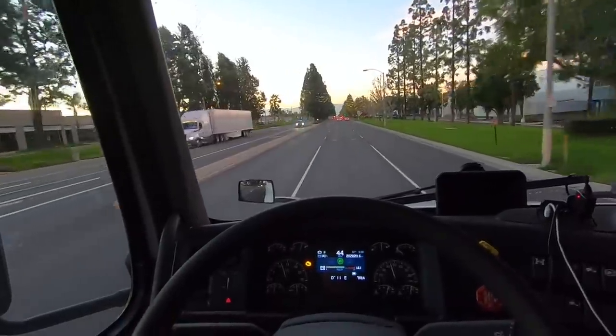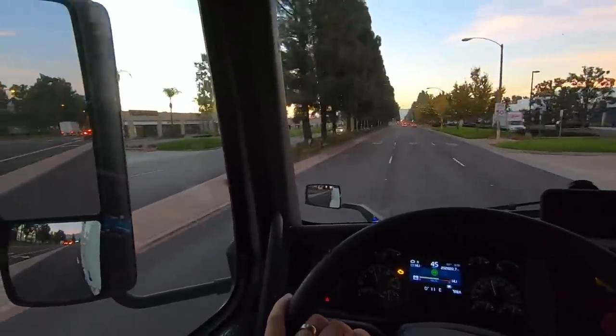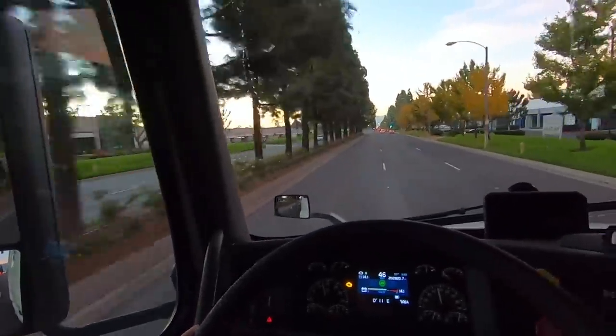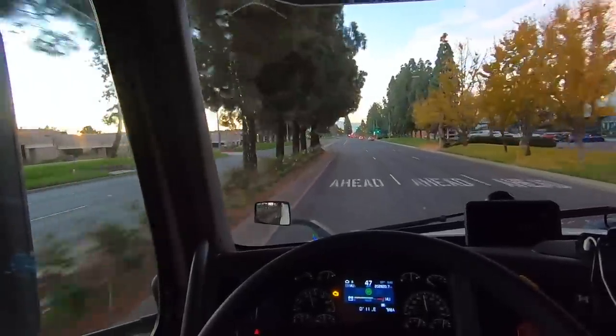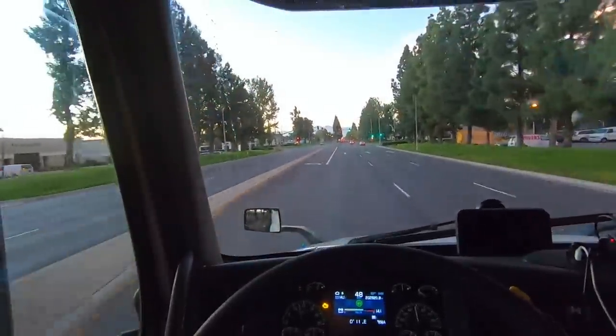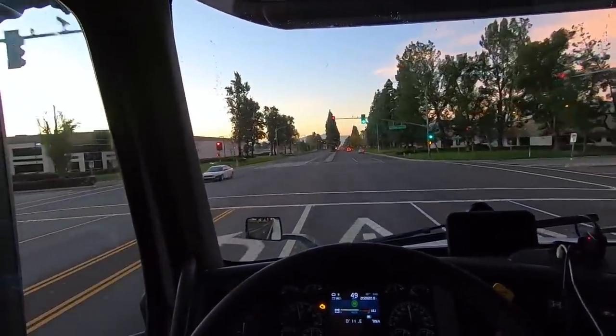This thing is very top heavy, so you cannot take turns really fast. You feel like you're in a race car and all that, but you have to be very, very careful in a bobtail, because I've seen so many people flip and crash on bobtails because they can't control it, because it's super fast and it's super light. So yeah, gotta be very careful.